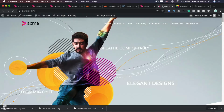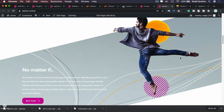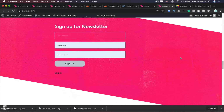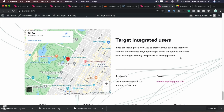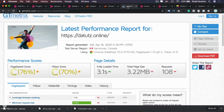Review. So here we have some animations on our homepage. And we have WooCommerce section as well. Another WooCommerce section. And of course they are slowing our homepage a bit. We have a map as well. So anyway, let's go back to our GT metrics.